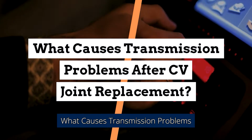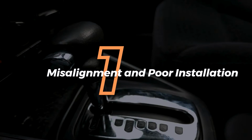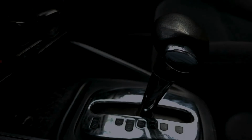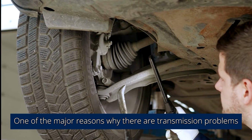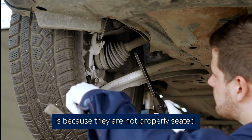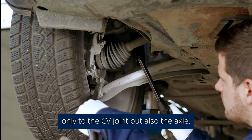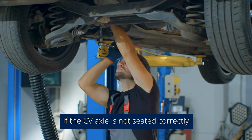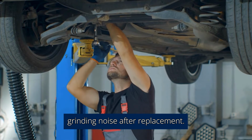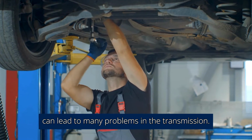What causes transmission problems after CV joint replacement? Number 1. Misalignment and poor installation. One of the major reasons why there are transmission problems after CV joint replacement is because they are not properly seated. These issues might not be limited only to the CV joint but also the axle. If the CV axle is not seated correctly into the transmission system, there are chances that you will notice a grinding noise after replacement. The misalignment of your CV joint can lead to many problems in the transmission.